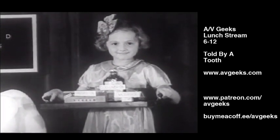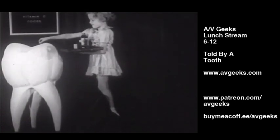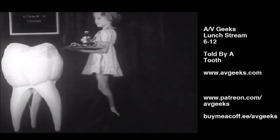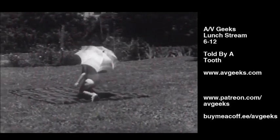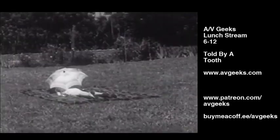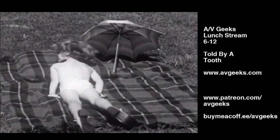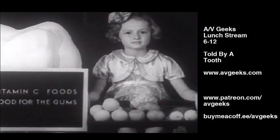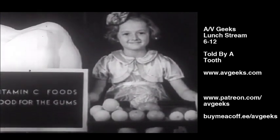Cod oil, cod liver oil, and viosterol are rich in vitamin D, which is good for the bones as well as the teeth. Did you know there is another good way to get vitamin D? Good old sun. We teeth are very fond of you. We know how good you are for us. Healthy gums also need certain foods. Oranges, lemons, tomatoes, cabbage, and pineapples are rich in vitamin C.